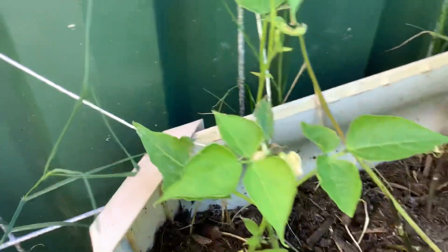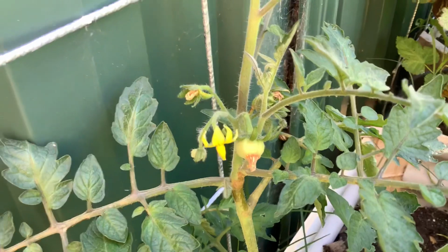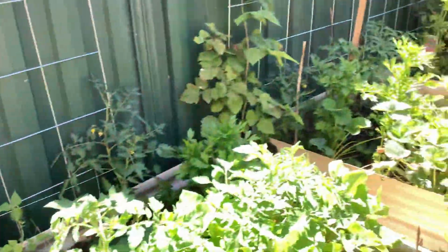I've got my white lady runner bean. So this is a new variety this year, and it's actually starting to put on its flowers. And one of my tomatoes has actually got a tomato, which is so exciting. That's a tayberry there in its first year.